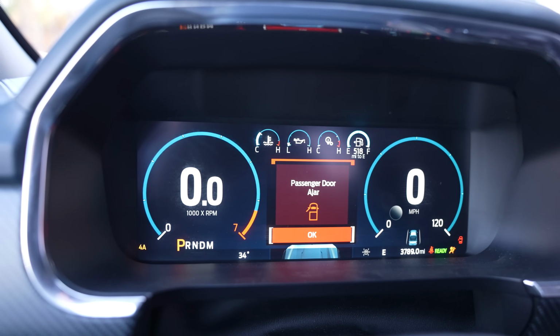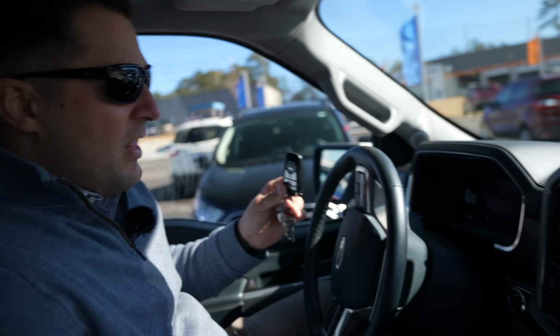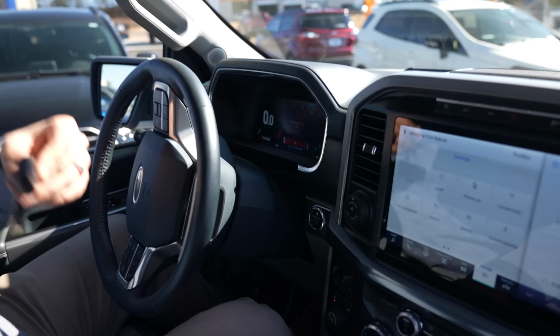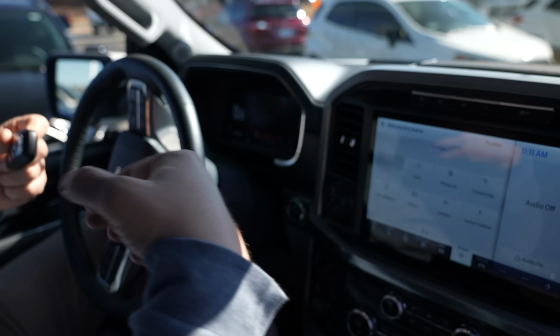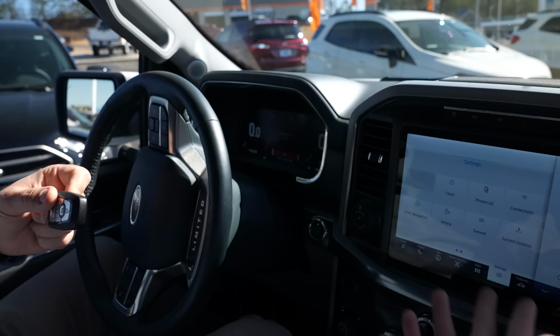The vehicle is now ready to drive. Why is that? Because this thing is a hybrid. All I have to do is put it in drive and it can actually start going in full electric mode up until you kind of get started. So why is that beneficial?